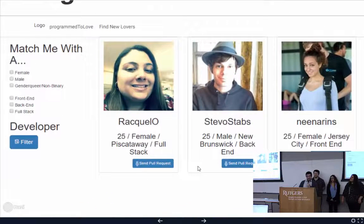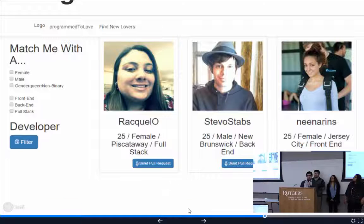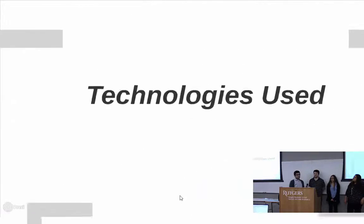So in terms of the actual layout, this is what we ended up pulling off. Right now, the way we have it set up, we don't exactly have it linked to GitHub so you can actually search through a bunch of different users, but we do have sort of a test idea we can go through for our demo.